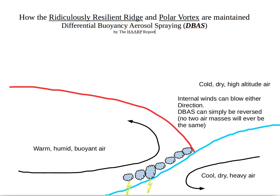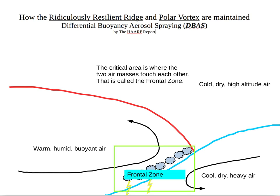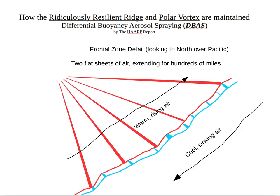The differential buoyancy aerosol spray can simply be reversed, and no two air masses will ever be the same. They're just like a fingerprint. The supercomputer has to be able to cope with just a huge number of variables to plan how to do this. The critical area is where the two air masses touch each other. This is called the frontal zone. So let's look at a detail of the frontal zone.